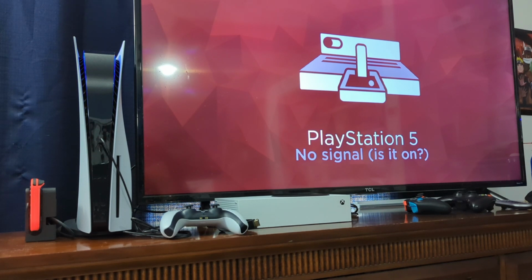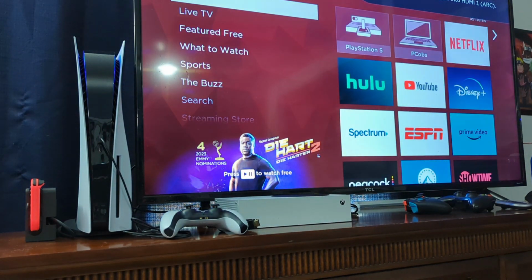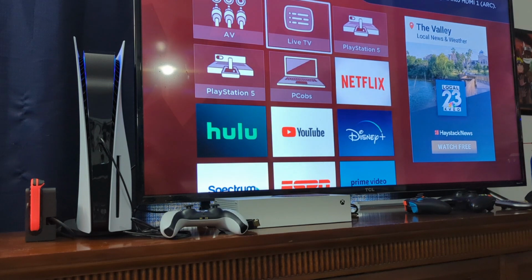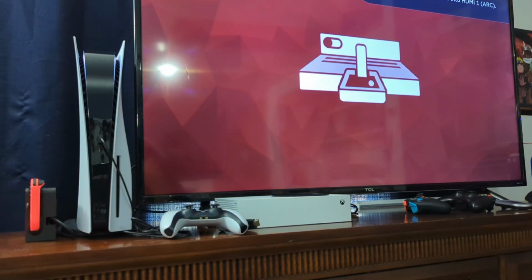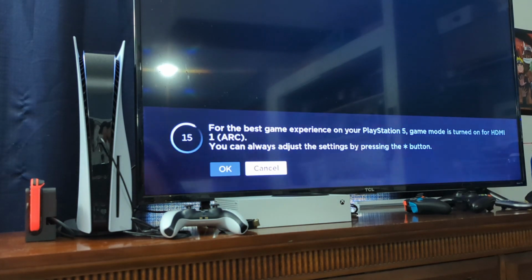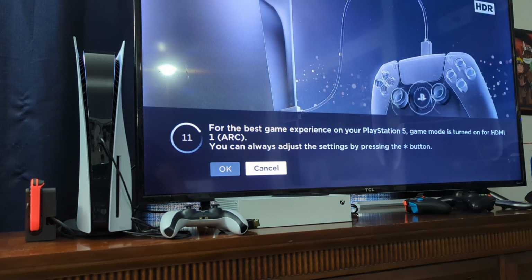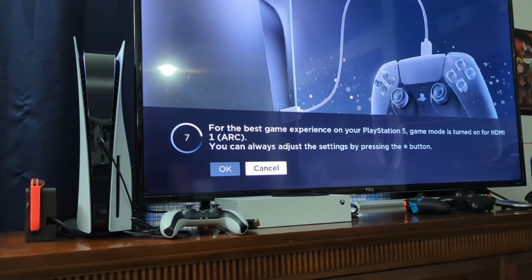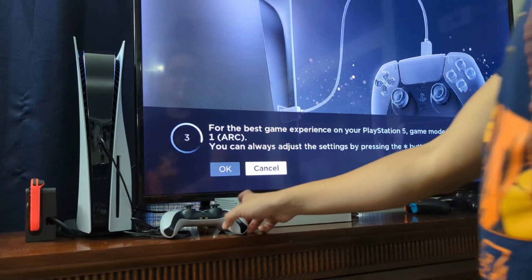Nothing's happening. I'm kind of freaking out, guys. Okay, hold on. I might have this plugged into the wrong port. Okay, it says PlayStation 5 is plugged into HDMI 1. What? Okay. I could have sworn I plugged it into HDMI 2, but okay, that works. It says, for best game experience on your PlayStation 5, game mode is turned on for HDMI 1 ARC. Okay, that's fine. I ain't gonna complain there.